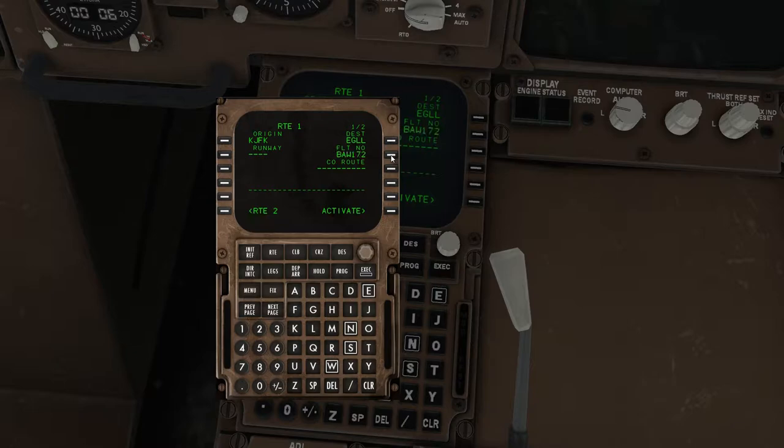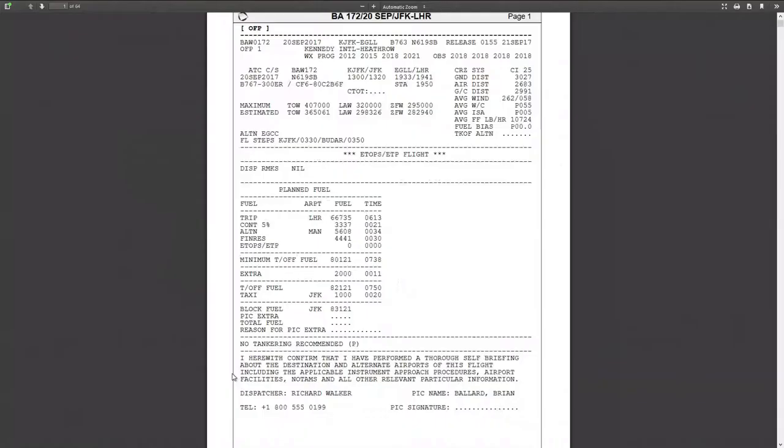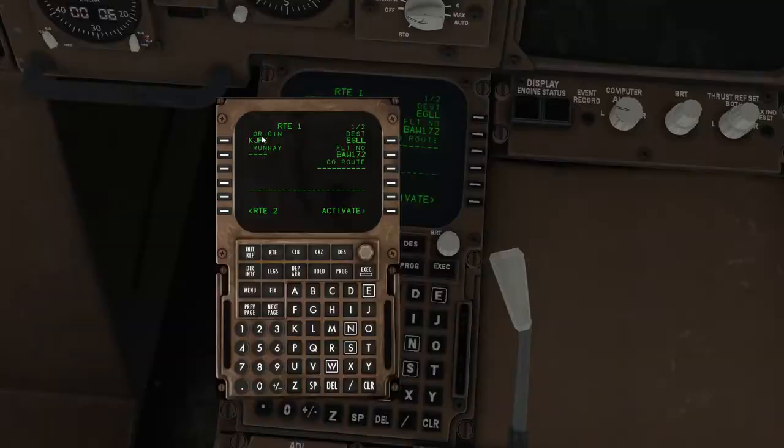Runway. What have we got for runway? We have runway 4 left. No. Alright, it doesn't like that. Okay. 04. No. Wow, they finished loading already. I'm so behind. Okay.